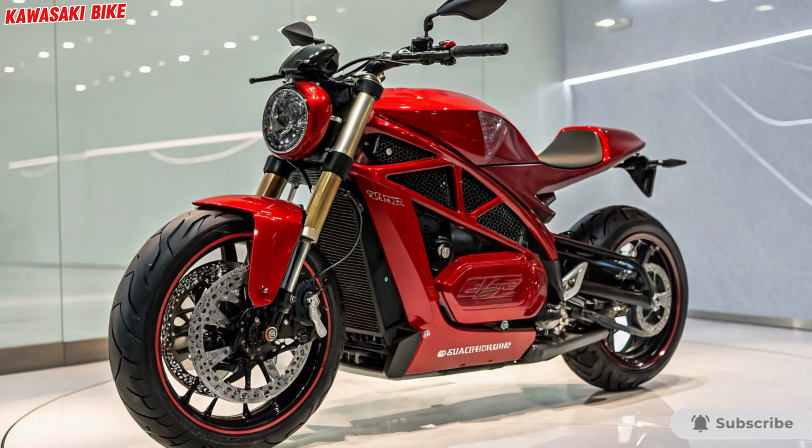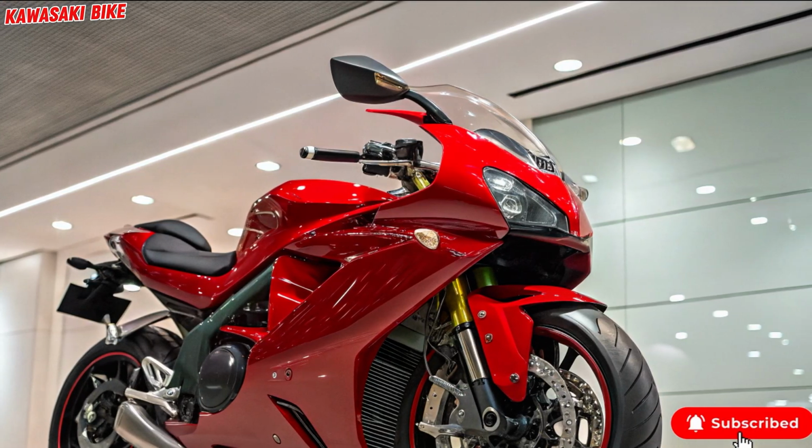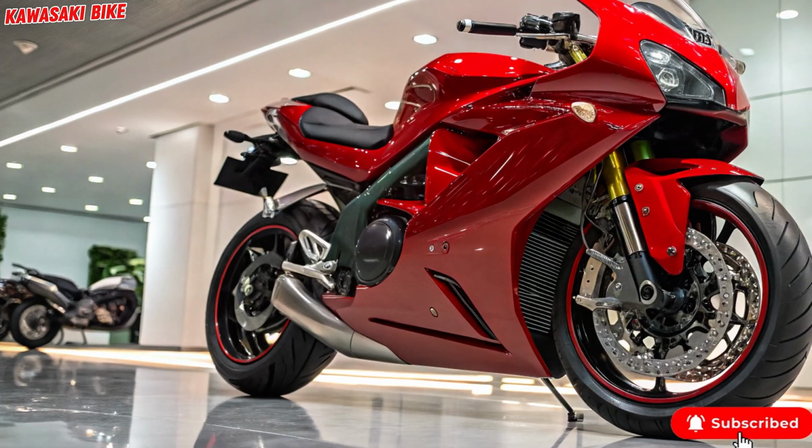Conclusion. The 2025 Chawla Green is a statement, stylish, smart, and sustainable. Whether you're a daily commuter or a weekend explorer, this bike checks every box.